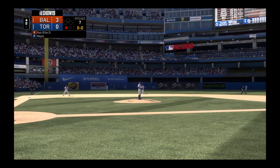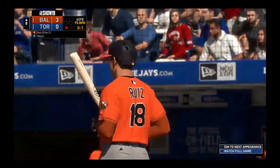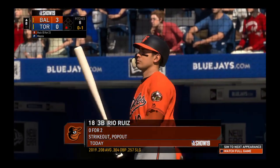The third baseman, Rio Ruiz, standing in now, as he looks at a fastball that's in there for strike 1. 0 for 2 for him to this point.